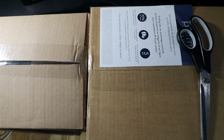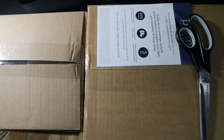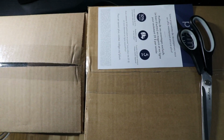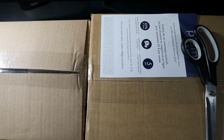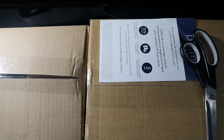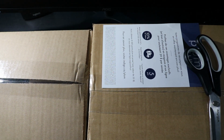Almost all of the manga that I've purchased for this haul today actually came from an Indigo sale that sadly recently ended. It went until August 31st, I believe, and at the time of this video coming out, it'll probably be September 1st. So sadly it's already ended, but basically if you don't know what Indigo is, it's the Canadian equivalent of Barnes & Noble. It's a really large bookstore chain in Canada.